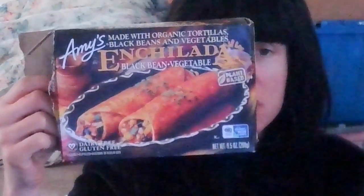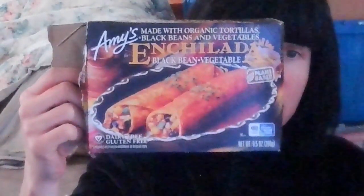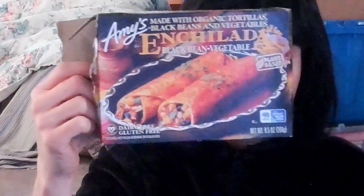Then, this is the next good. The black bean vegetable. It also has a good taste. It's not as good as the cheese enchilada, but it is very delicious. The cheese one is not vegan. So I guess if you're vegan, you can eat this one, which is just slightly less delicious. I dock it a point.